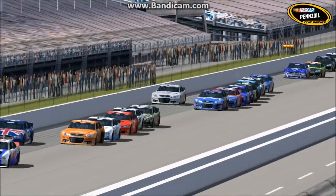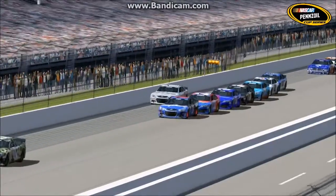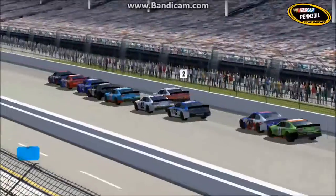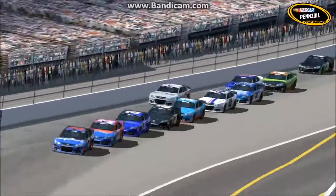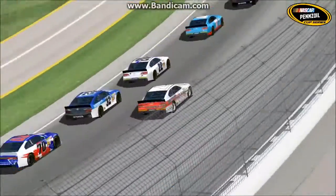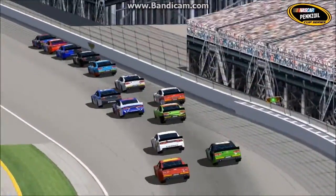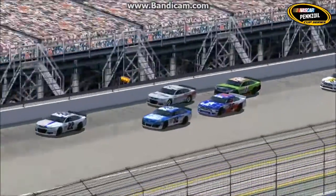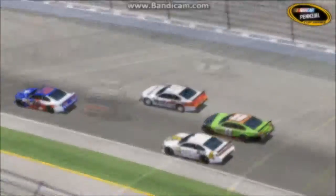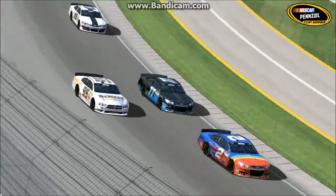That 31 car just got in there way too hard and couldn't keep it off the wall, bounced off into Jack Newman. Newman just somehow saved that car. He will lose all these spots as you see everyone freight training him on the inside, but hey, it's better than being wrecked and out of the race, right? And you see, there goes Ryan Dunn past him. Dunn has been falling through the field pretty badly as well.